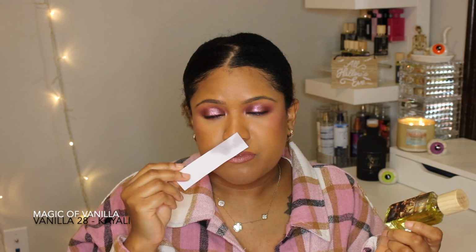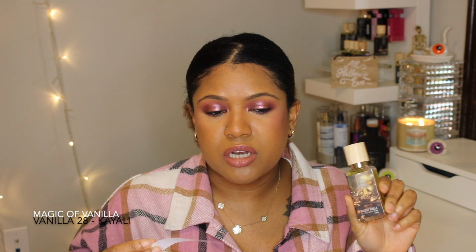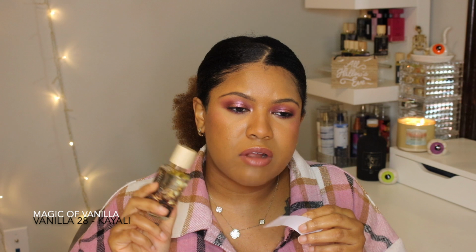I feel like it's worth a try if you either don't have Vanilla 28 or if you want a cheaper version. I think it smells good. I think it smells similar to Wicked Vanilla Woods from Bath and Body Works. If you know what that smells like, how it has like this peppery, sweet, syrupy, brown sugar kind of thing going on. It's very similar to that. So I'm gonna have to play around and see what I can layer with this, but I think it's just the easy no-brainer vanilla for fall that you can't really go wrong with.